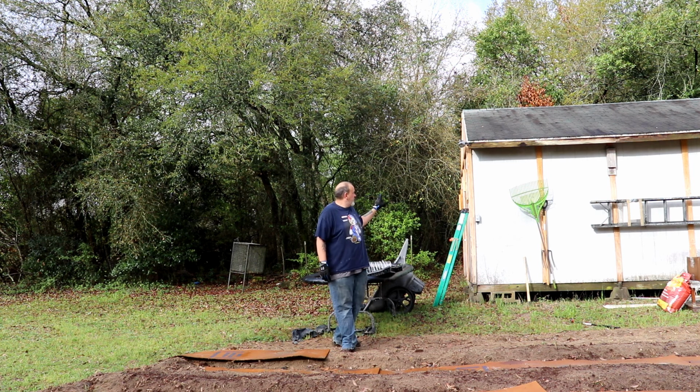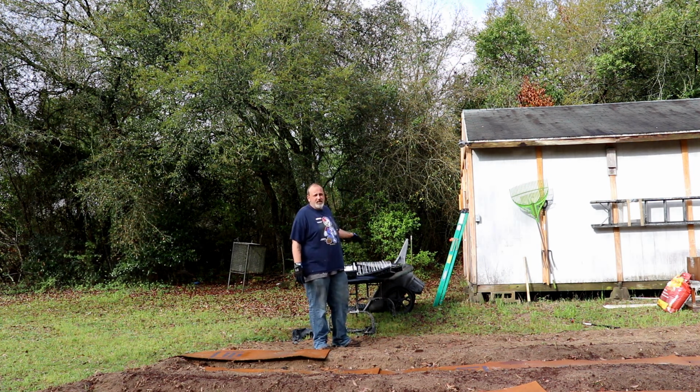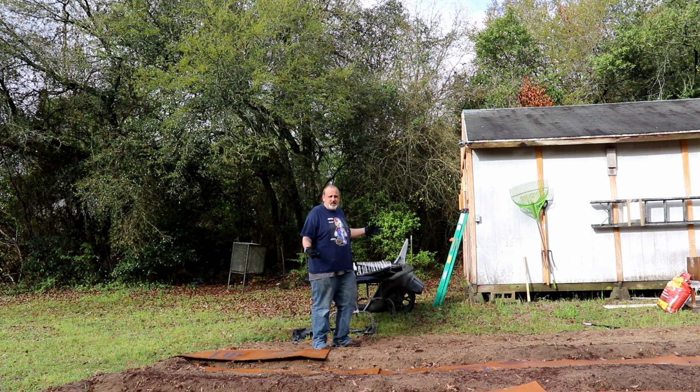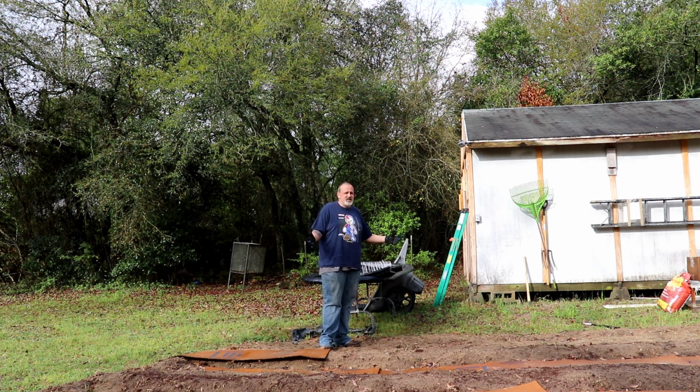But in the meantime, what we're gonna do right here is, we've had some issues with squirrels stealing our seeds and our starts and everything, as you can imagine. I'm putting up a makeshift greenhouse.